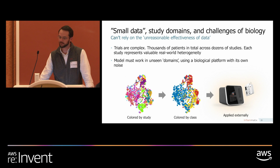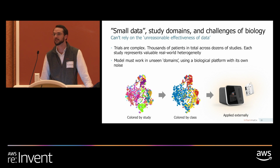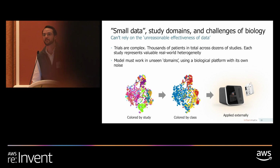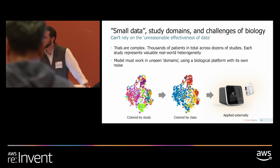And so what we find is, our data looks something like this, right? There's a t-SNE of, first, a bunch of data points colored by study, and you can see it's very, very heterogeneous. And in the middle, data points colored by class. There the blue is bacterial, the red is viral, the yellow non-infectious.